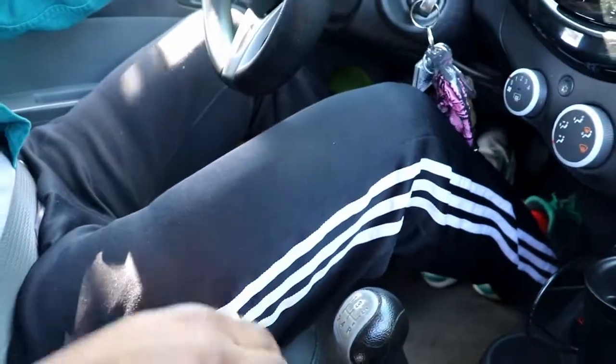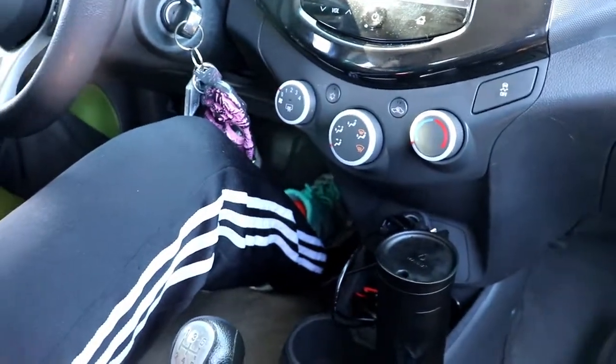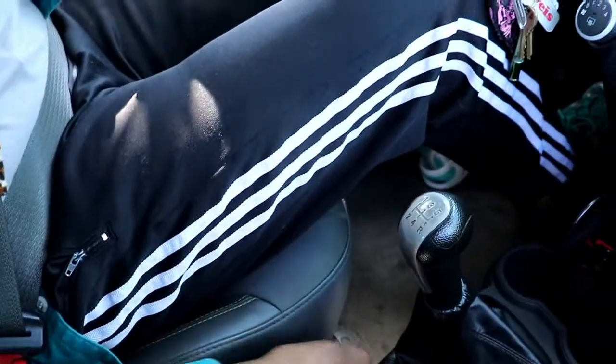So what we're going to do is get our e-brake down. We're going to make sure Queen is nicely safe inside the car. The car does not start unless both of the seat belts are locked. I'm just kidding. Nice safety feature. E-brake down.